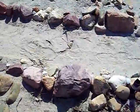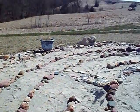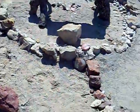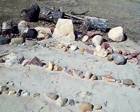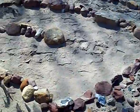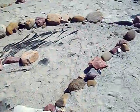But as you can see, I have a lot of rocks. I built this four years ago. I gathered up rocks from all over the area, hauled them with the four-wheeler, and laid out the landscaping fabric and marked out the paths.